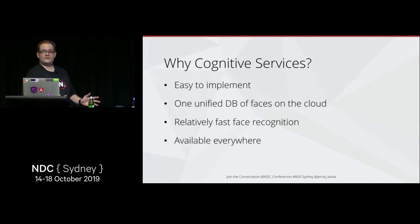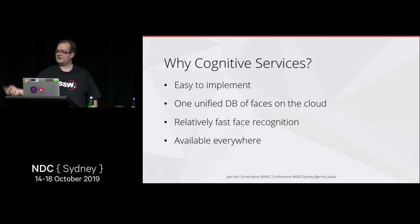It's also available everywhere. As long as you can do an HTTP request, you can do that. So for instance, here I have a Raspberry Pi Zero with a camera. You could just put the application on this, plug in a power source, and boom, you have a Sophie Hub camera in this little device.